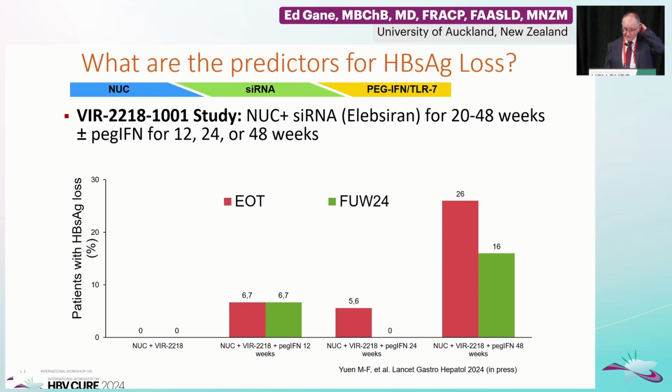What about the siRNA elebsiran? This is a siRNA. Are you aware of this data? This is part of the data with or without pegylated interferon, and the regimens are shown there. So 2 different doses of the siRNA and 3 different doses of the pegylated interferon, and you can see the end of treatment results and the sustained responses. Just to point out that there is a relapse in both groups, but in the interferon-free combination, that's the siRNA and the nuke, it is not sustained. So you're only seeing sustained surface antigen loss with the addition of pegylated interferon.